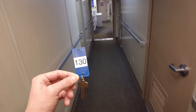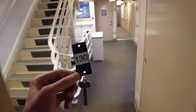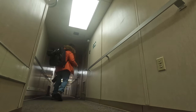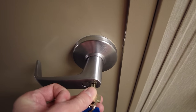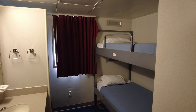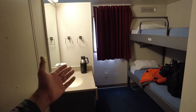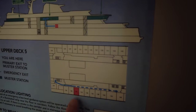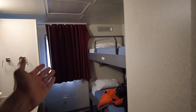All right, room 130. We got our key. Let's go find our room. This is it. Oh. This is sweet. All right, welcome to room 130 on the Columbia. Let's do a little bit of a room tour. I'm right in the belly of the ship. I'm happy I'm on the edge because I have a window. I didn't think I was gonna have a window. Oh, look at that. I'm so excited.